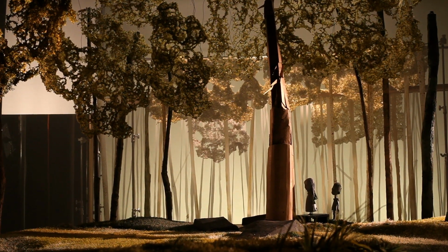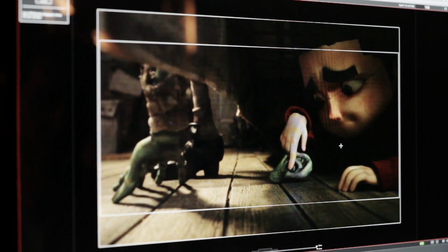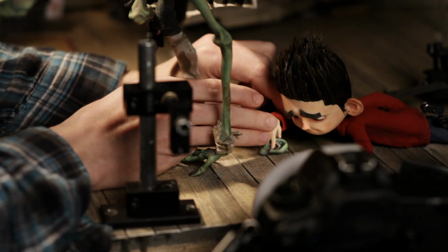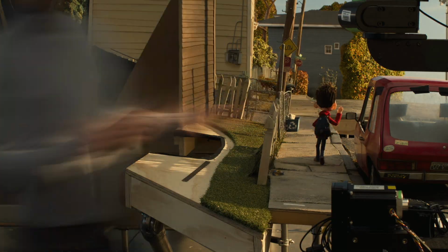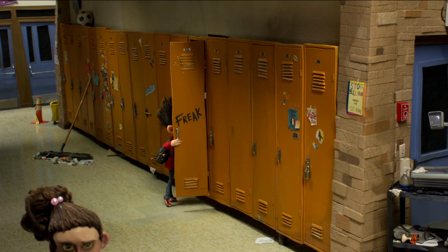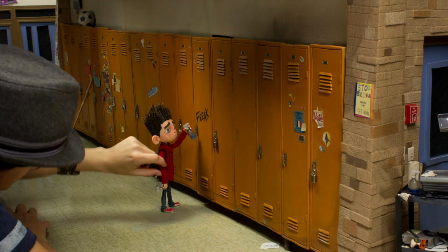Laika is a community of artists and filmmakers devoted to the art and the craft of animation. In a strange way, I think the story of ParaNorman is largely the story of the people who made it. Artists, in general, are strange people. We were not the captains of the football team. We were the kids who got shoved in our gym lockers.